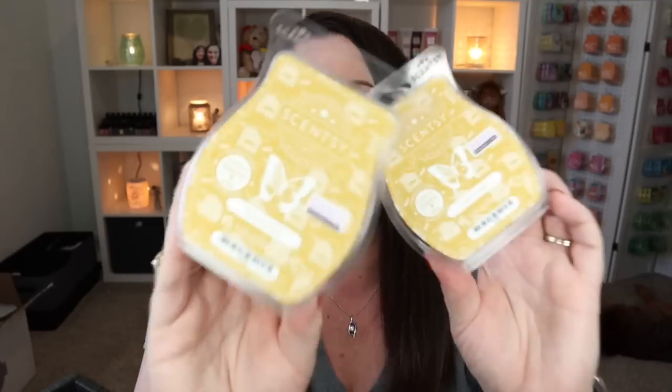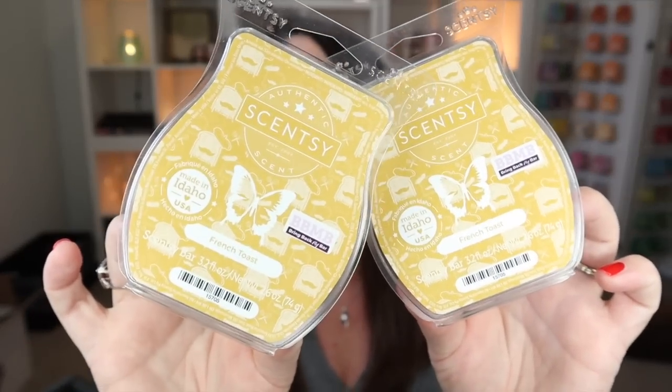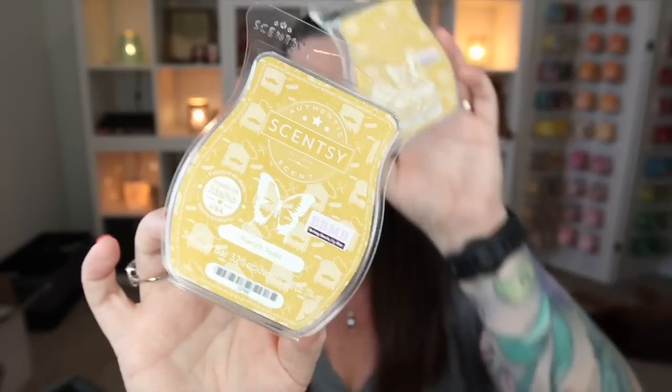I absolutely am. I went through two of my bars of French Toast. It is so dang good. And when it was around for Bring Back My Bar and I saw that it was coming back, it wasn't one that I was really that excited for. Like I thought, okay, it'll be nice. I definitely didn't think it was gonna be club worthy.